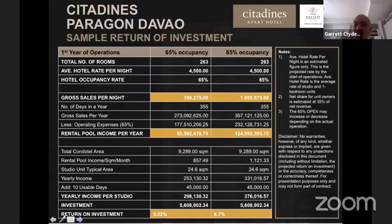So what if, at a very conservative 65% occupancy, meaning 65% of all the hotel units are occupied, or an aggressive 85%. So you can see here the rundown of all the figures. So let's give it a try.